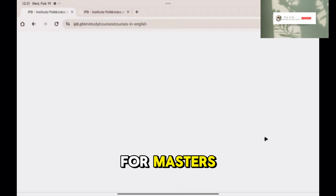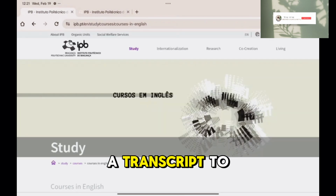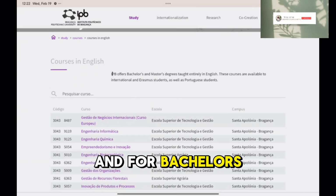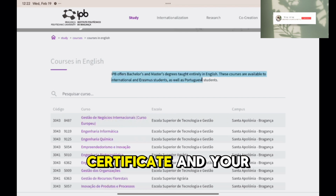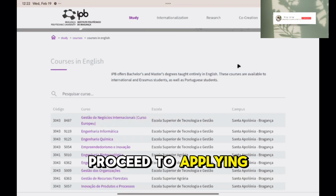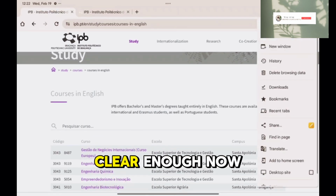If you are going for masters, you know that you need your bachelor's degree, a transcript, to be authenticated and legalized. So you have to do this process before applying to the school. And for bachelors, you need your O-level result certificate and your transcript, legalize, authenticate them, and proceed to applying to this institution. All right, I believe this is clear enough.